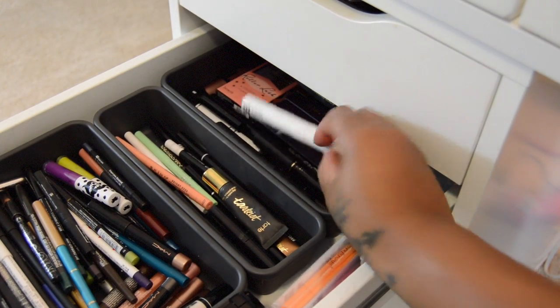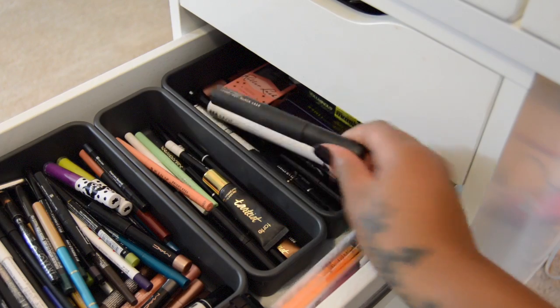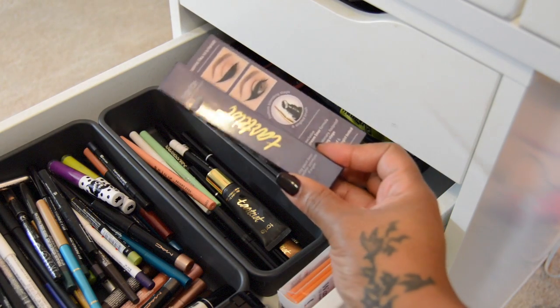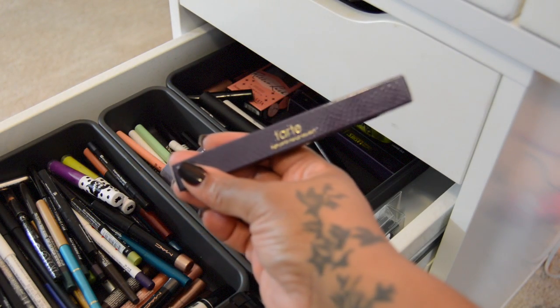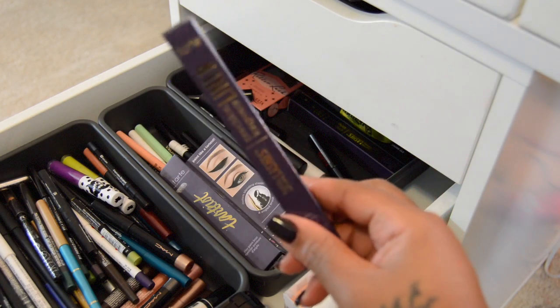Alright, and so back here, that last container is pretty much for mascaras. So I have the MAC mascara that I really like, and then I have a couple things that I just purchased when Ulta had the 21 Days of Beauty or really good deals. So I just have some extras back here.